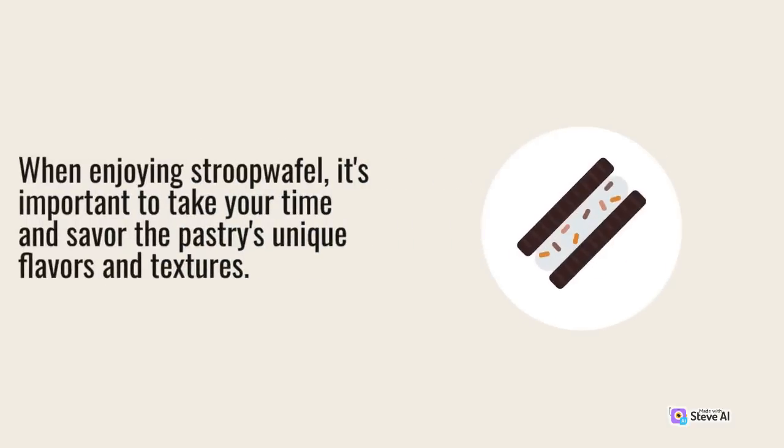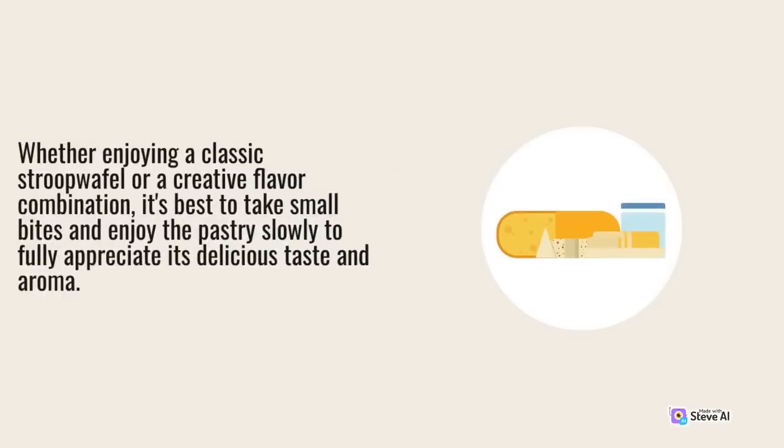When enjoying stroopwafel, it's important to take your time and savor the pastry's unique flavors and textures. Whether enjoying a classic stroopwafel or a creative flavor combination, it's best to take small bites and enjoy the pastry slowly to fully appreciate its delicious taste and aroma.